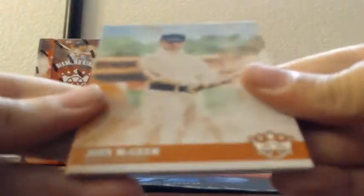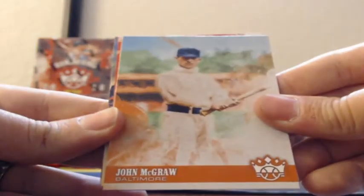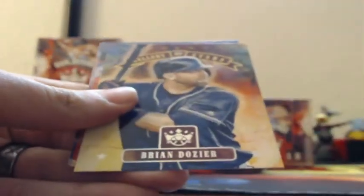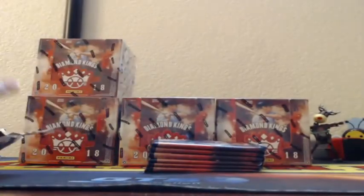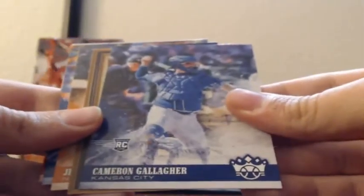John McGraw. Flowing like water now. Tyler Wade, they gotta make up for box one. Benintendi, red frame. Brian Dozier is our gallery of stars. Hunter Greene is only in Bowman so far. Lloyd Werner. He's still a prospect. This only has rookies. Rookies and vets. Cameron Gallagher, rookie card. Jackie Robinson, Lucas Sims, rookie card.